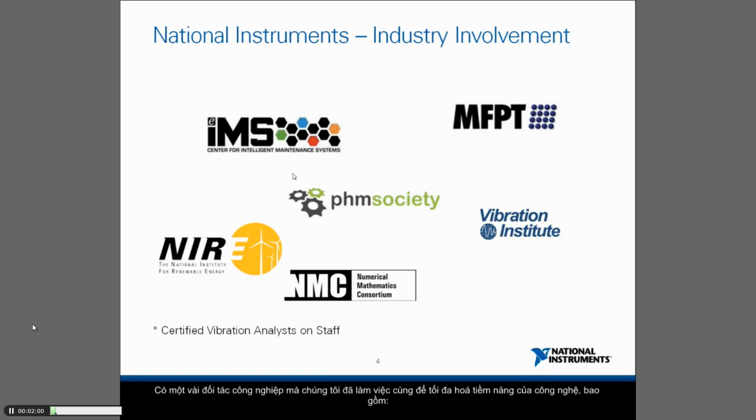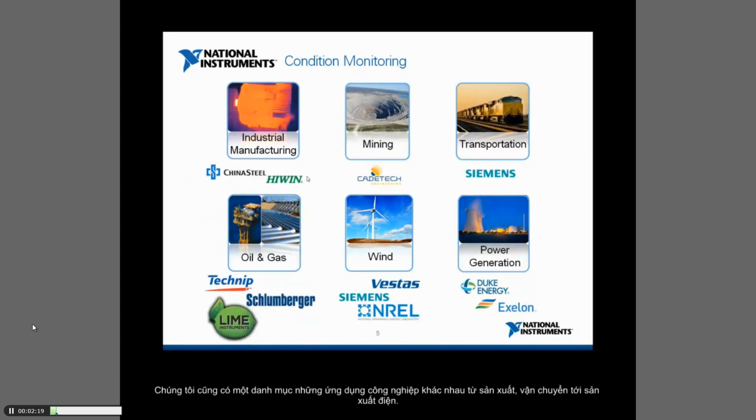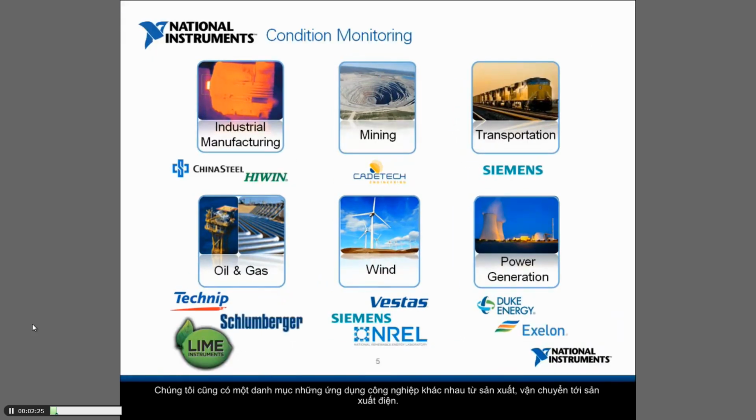These are some of the industrial partners that we have worked with to maximize the potential of our technology, including the Center for Intelligent Maintenance Systems, the National Institute for Renewable Energy, and the Vibration Institute, just to name a few. We also have a strong repertoire in various industrial applications that range from manufacturing and transportation to power generation.